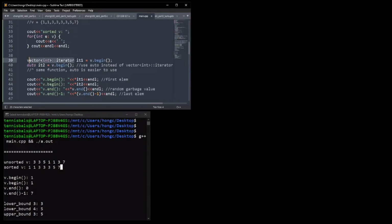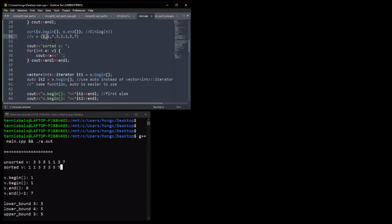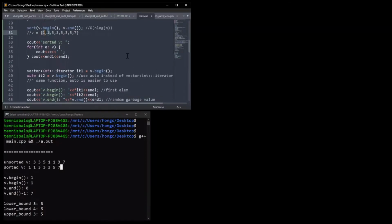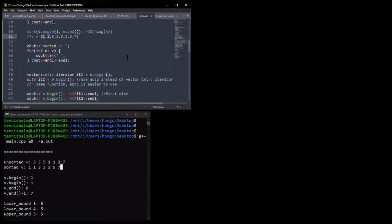So what do you mean by points? For example, v.begin is not the value 1. v.begin is data that points to 1. So it has the address of 1. Does that make sense, Sachin? Oh yeah, it makes sense. Okay, cool.